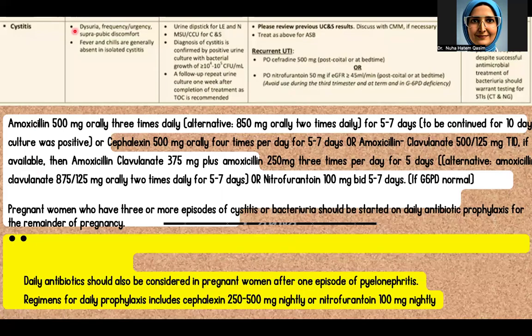What about cystitis? Sometimes many patients complain of dysuria, frequency, urgency, sometimes fever. So we will do a urine dipstick, and we will find if there's any bacteria or nitrate. We can give antibiotic if she is symptomatic. And these are the antibiotics that can be used according to the Ministry of Health of Oman antenatal guideline.